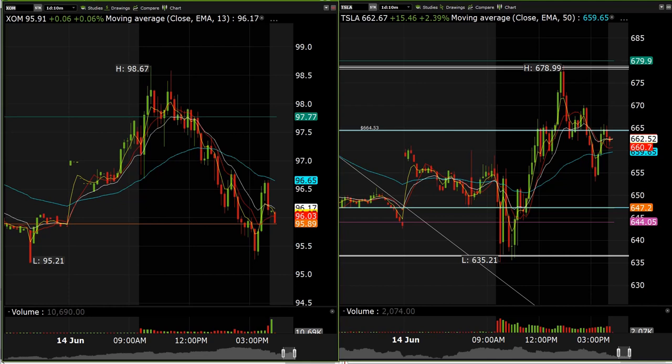NVIDIA 150 puts, we ended up just grabbing them and then immediately taking them off because I figured the market's going to bounce. We tried some 235 puts on Microsoft. Those did not work, so that was a fail there. And other than that, that's it really. I mean, we didn't do too much on the option side today. We're kind of just being patient, picking our spots, etc. All in all, not a bad day.